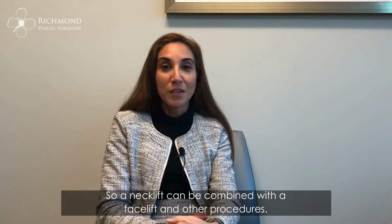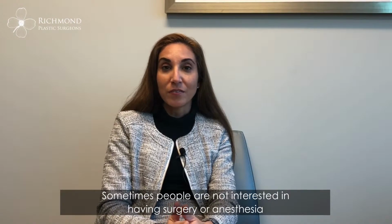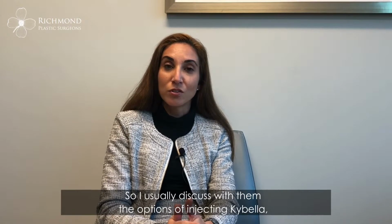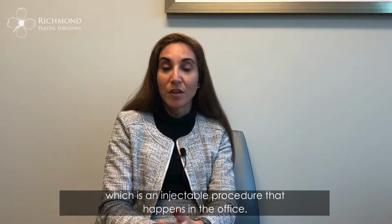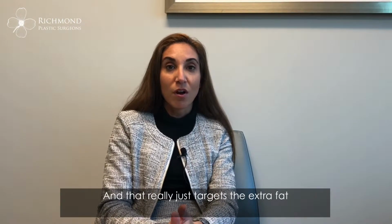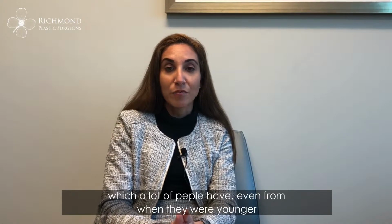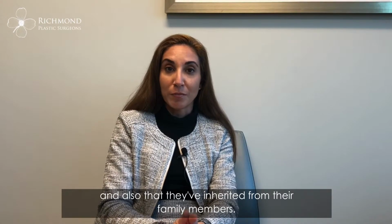So a neck lift can also be combined with a facelift and other procedures. Sometimes people are not interested in having surgery or anesthesia for improving the contour of their neck, so I usually discuss with them the options of injecting Kybella, which is an injectable procedure that happens in the office. It does take about 30 minutes, and it can be repeated 1 or 2 more times after the initial injection, and that really just targets the extra fat that is deposited under the chin, which a lot of people have even from when they were younger, and also that they've inherited from their family members.